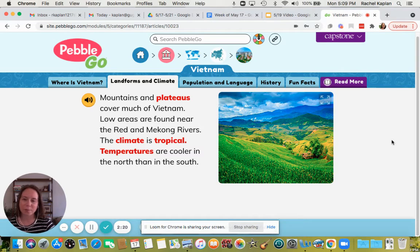Here's the landforms and climate section. Mountains and plateaus cover much of Vietnam. Low areas are found near the Red and Mekong rivers. The climate is tropical. Temperatures are cooler in the north than in the south.